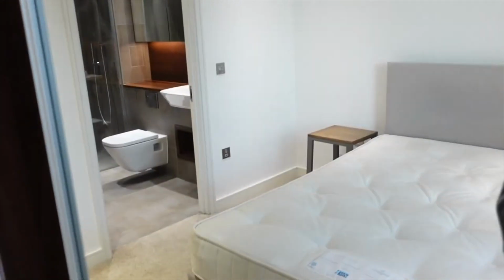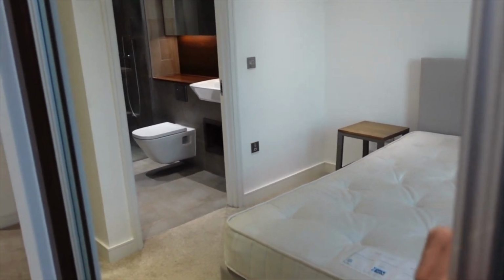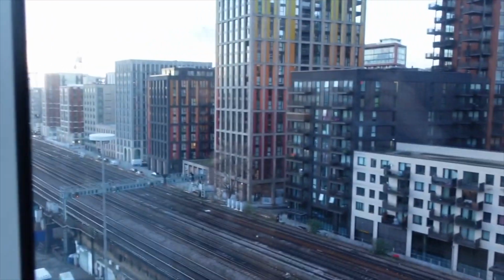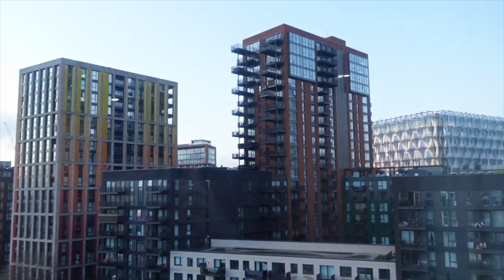Oh no, let me know. There we go. Peace and so quiet. Claustrophobic. I will do the rest of the tour. No, joking. Also, I like how on this side you've got your little mini shelves. Oh, he's not even showing the mini shelves, he's showing his view.